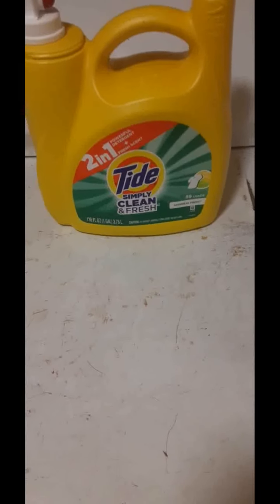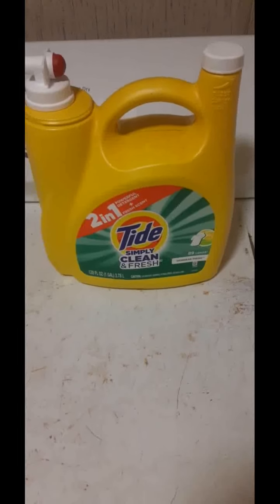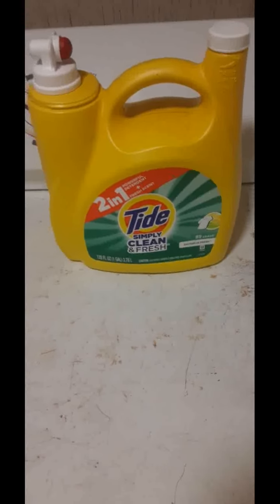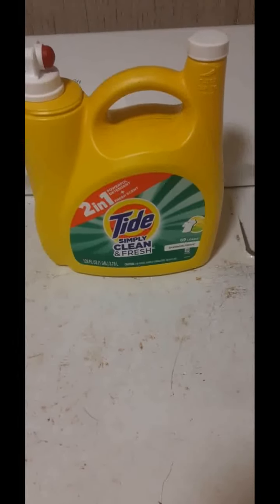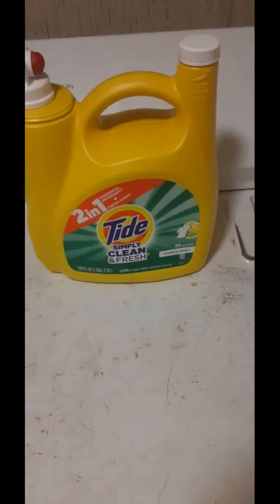Let me get up. Still get the same clean. And it smells good. So remember, forget liquid plumber. Use your laundry soap. It will keep your bathroom smelling nice. Keeps the toilet looking nice.